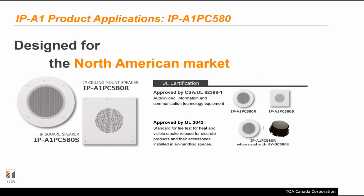So we have certification that has been mostly carried from the PC580 to the IP-A1. In order to make it UL 2043, we need to use the HYBC 580U. The BB 580 can be used, but keep in mind that we will not carry over the UL 2043 if it's not the right back box. So this is possible with the IP-A1 as well.